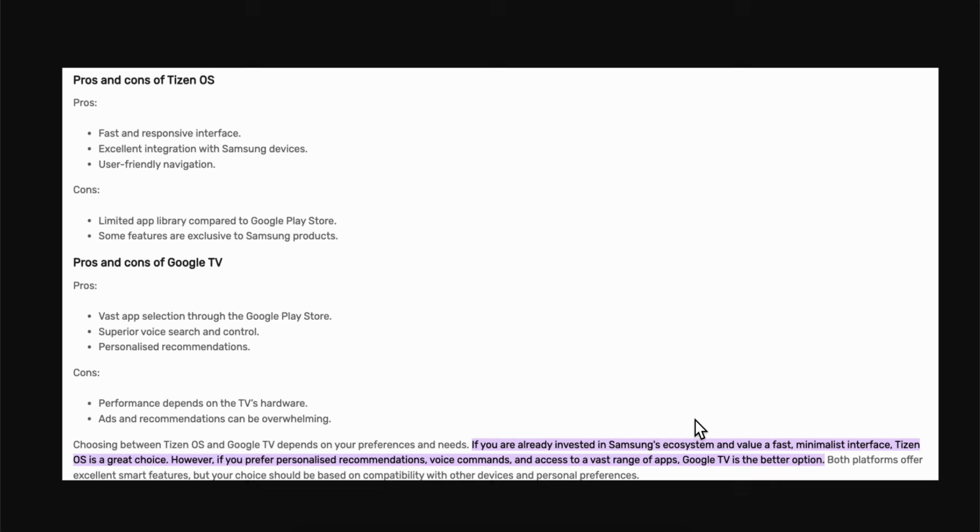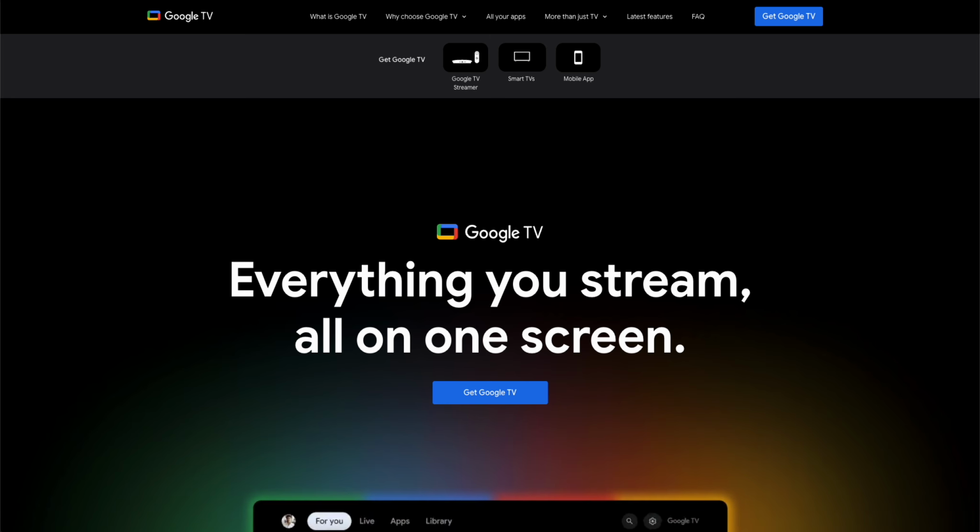Now, as you can see here, if you're already invested in Samsung's ecosystem and value a fast, minimalist interface, Tizen OS is a great choice. However, if you prefer personalized recommendations, voice commands, and access to a vast range of apps, Google TV is the better option.